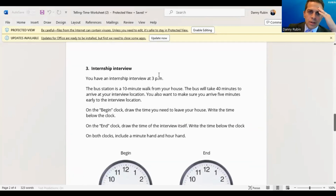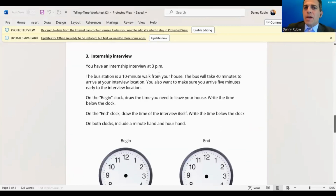Next one, you have an internship interview at 3 p.m. This one's got a lot going on. The bus station is a 10-minute walk from your house. The bus will take 40 minutes to arrive at your interview location. You also want to make sure you arrive 5 minutes early. So on the begin clock, what time do you need to leave your house?